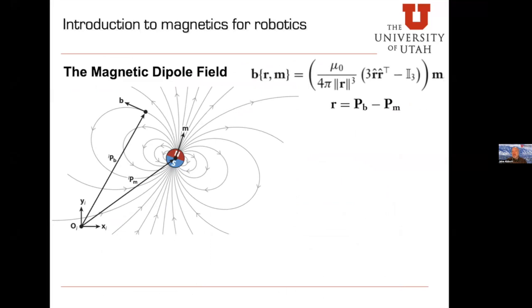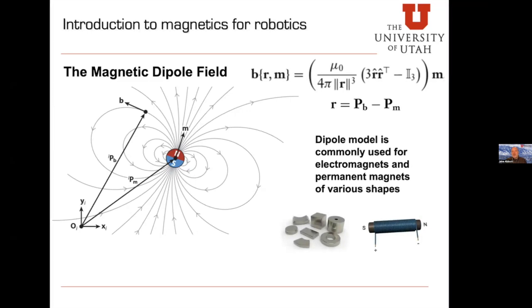When we think about a dipole field, the important thing is that the strength of the field scales with 1 over distance cubed. That means torque also scales with 1 over distance cubed, but it turns out forces scale with 1 over distance to the 4th because of that spatial derivative. So forces scale worse than torques. So if you can use torques, you should. This sort of dipole model is perfect for simulating spherical permanent magnets, and it's a good approximation for almost any other magnet if you're far enough away.